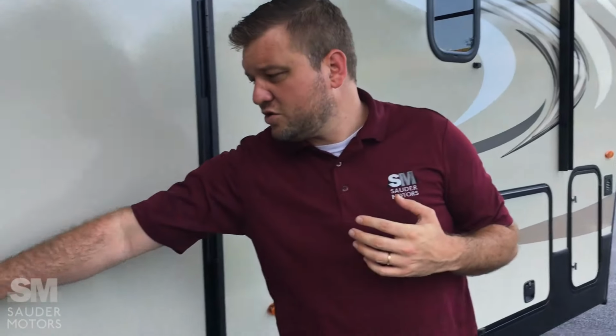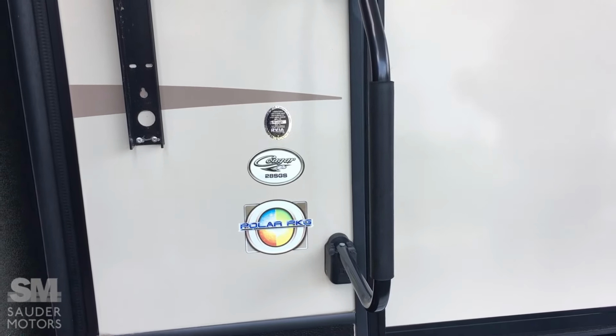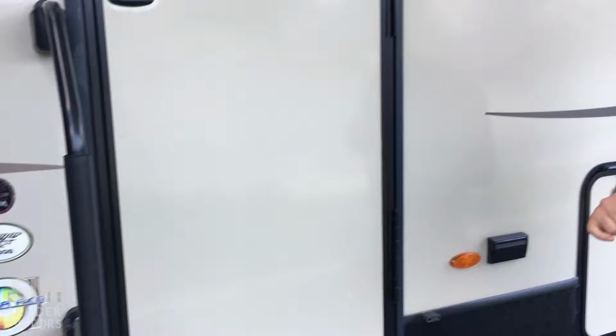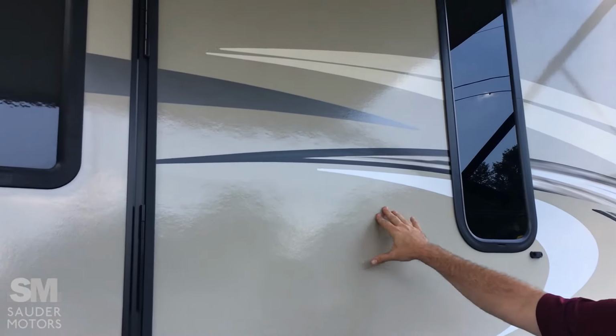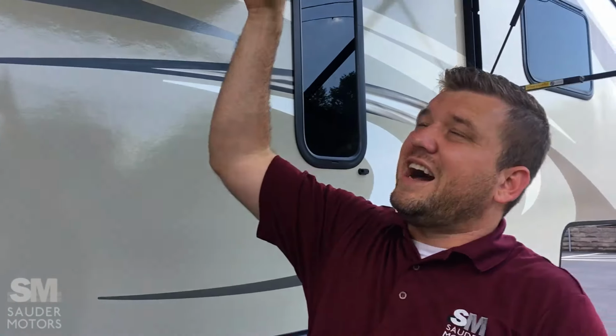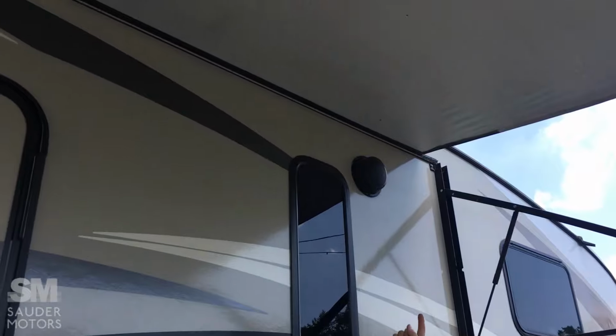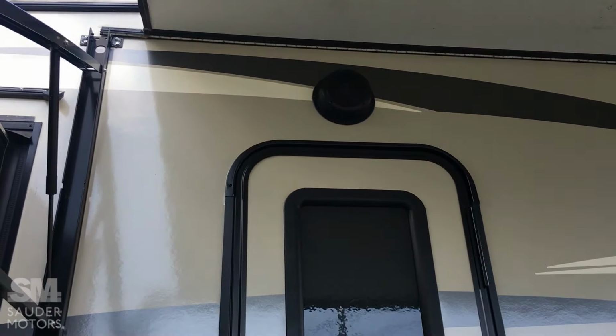Alright, we have the Cougar opened up. As you can see here, 28 SGS, and we've got a Polar package. So, 4-season camping is an option in this guy. We have got nice fiberglass sides, no D-lam on this one. It's in great condition exteriorly. We have got a power awning with the LED light strip. We've got outdoor entertainment with the speakers.